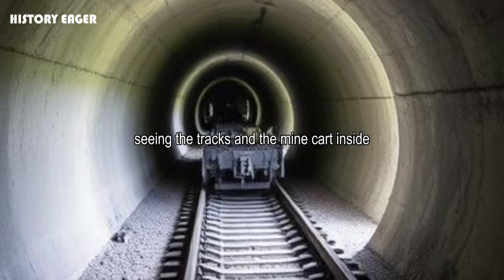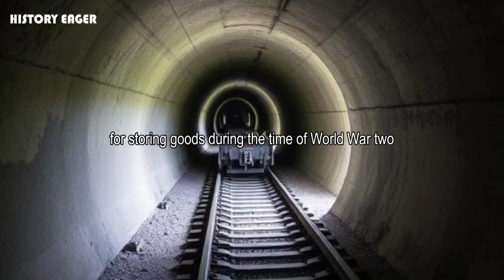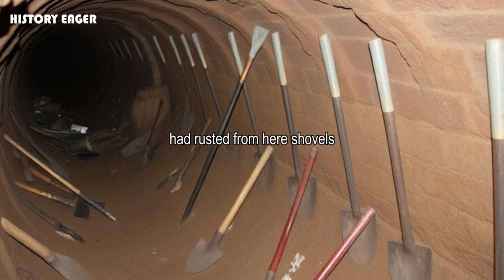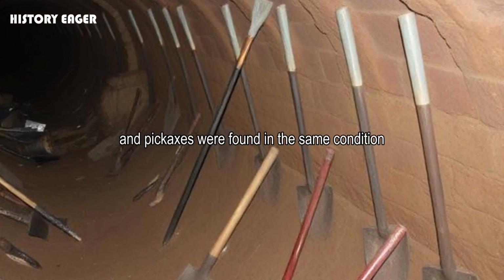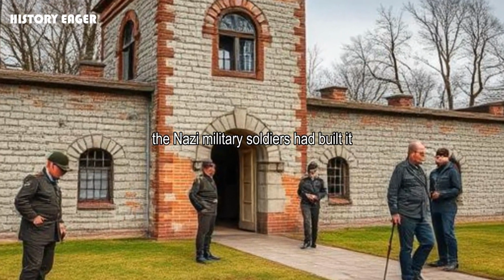Seeing the tracks and the minecart inside, it seemed that this tunnel was used for storing goods during the time of World War II. Most of the iron objects present in the tunnel had rusted. From here, shovels, drill bits, and pickaxes were found in the same condition, as if they had been left there 80 years ago. The Nazi military soldiers had built it.